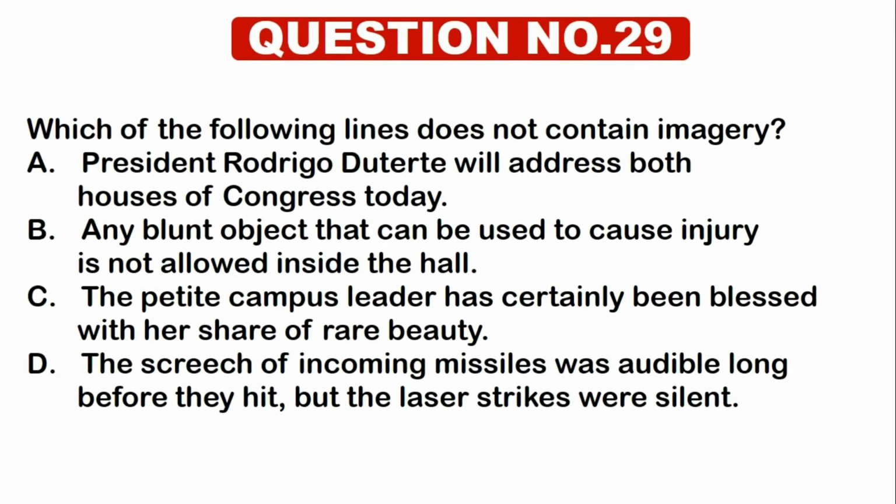29. Which of the following lines does not contain imagery? A. President Rodrigo Duterte will address both houses of Congress today. B. Any blunt object that can be used to cause injury is not allowed inside the hall. C. The petite campus leader has certainly been blessed with her share of rare beauty. And D. The screech of incoming missiles was audible long before they hit, but the laser strikes were silent.